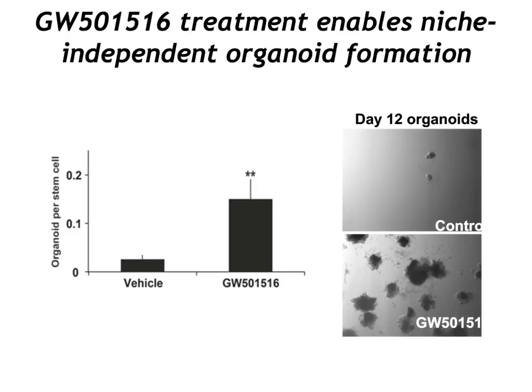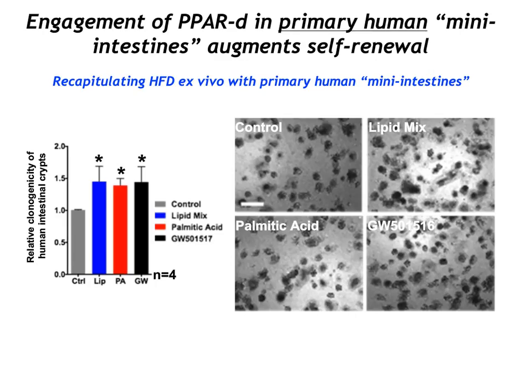So as I mentioned to you before, we see very similar effects in primary human mini-intestines. Here we grew these mini-intestines in Matrigel from patients, and we either exposed them to lipids, palmitic acid, or GW, shown in the bar graph. And just as we observe in our mouse cultures, we find that exposure to lipids, palmitic acid, or to GW, which is the PPAR delta agonist, for 2 weeks boosts the clonogenic function of these human organoids in our ex vivo organoid assay.